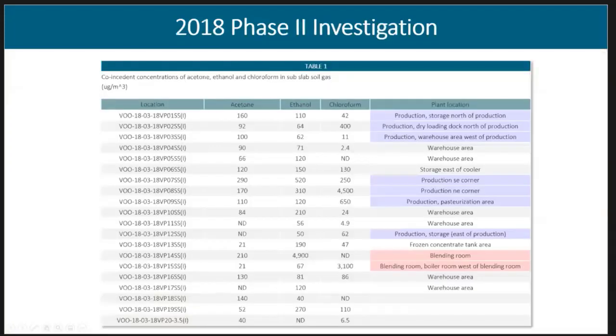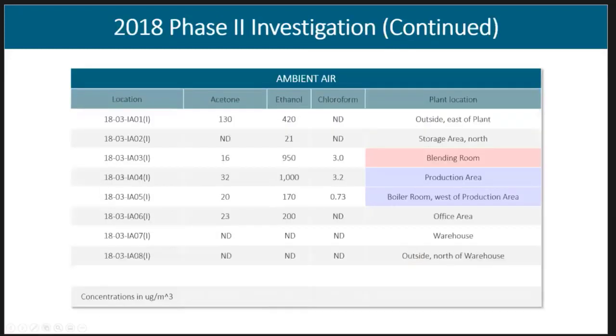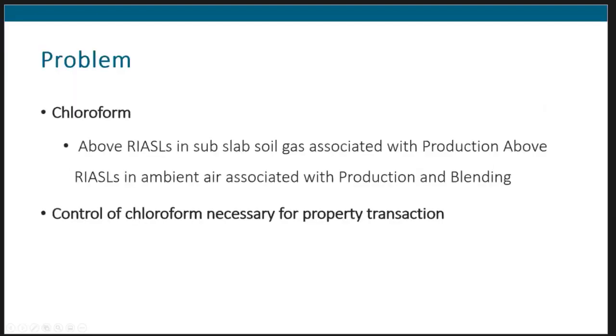And again, this is a repeat, high numbers, 3,100, 4,500. And then the ambient air, 3 and 3.2. And then above the chloroform, above RISLs in the subslab, is associated with the production area. And it's also with blending. So we need to control the chloroform.